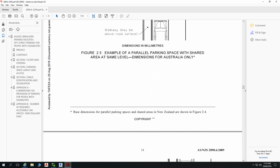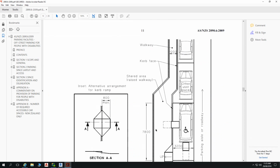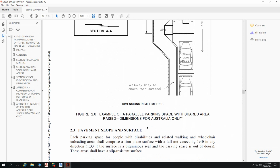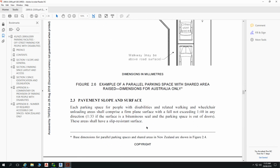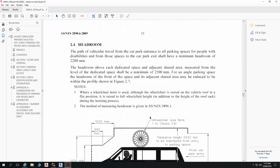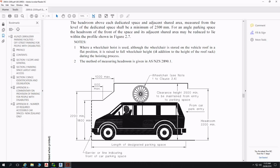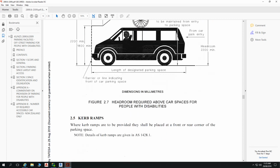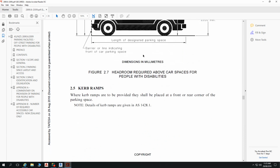Ramps are probably not going to be an issue in our project, but do be aware that there are limitations on the slope relationships of ramps and access to ramps. Clear space is also probably not going to be an issue for us, but be aware that there are requirements around clearance for disabled parking, so for height clearance.